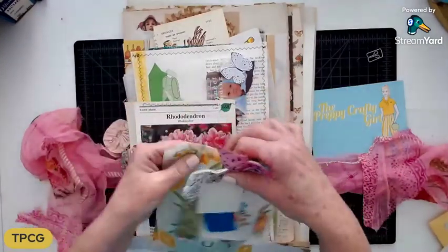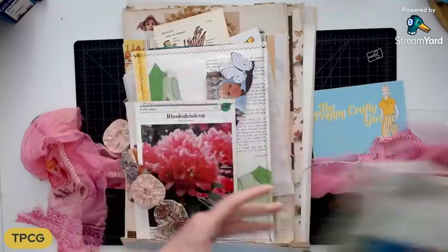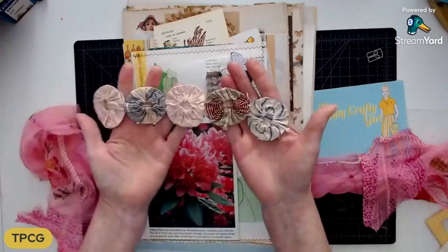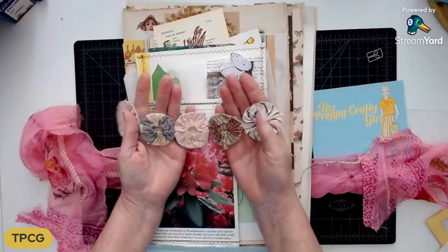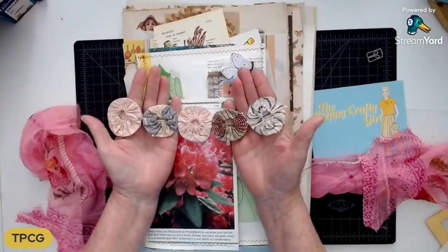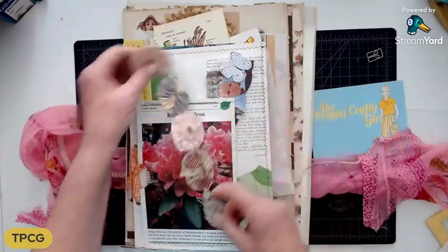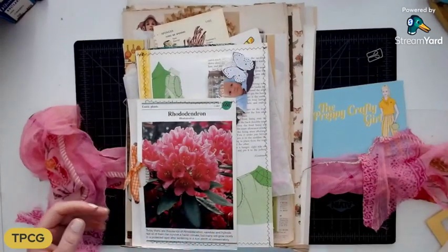Sorry, I have to put this stuff back or I'm not going to remember how I did it. Okay, so there's that. Then my recent find was a giant book, not book. Oh my goodness, a giant yo-yo blanket. So I cut up some pieces and I'm including that. I thought that'd be cute on her journal or on a page or whatever. Some yo-yos, or she could cut them apart.